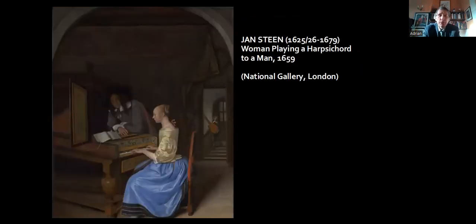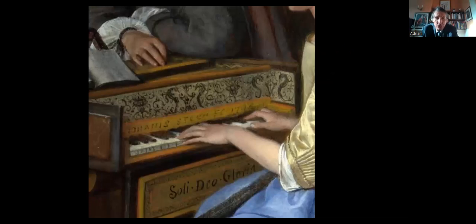The Rookers type, I'd say, was very favoured abroad, and here we are in Holland, Jan Steen, this woman playing the harpsichord to a man, 1659, and seeing some of the features. Here everything is intact, the lid with this folding section to cover the keyboard, the drop board, and then coming into the keyboard itself. I'm afraid we don't get the manufacturer's name. It's just that Steen decided to sign it himself.